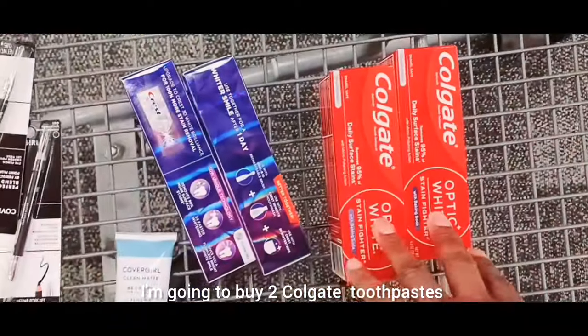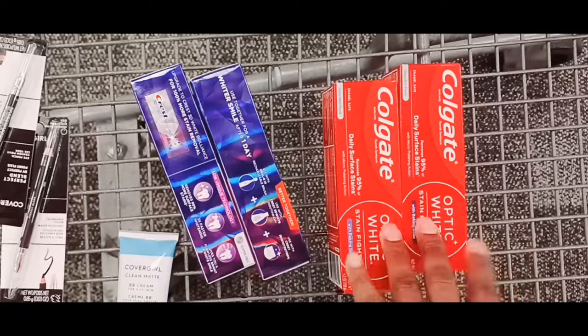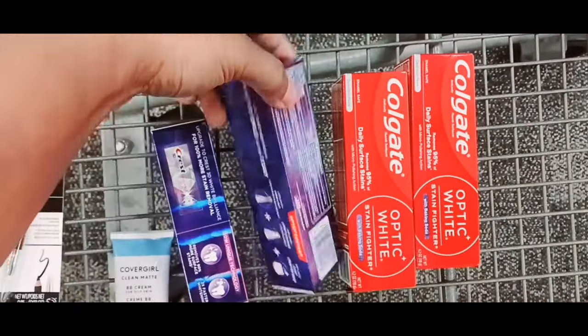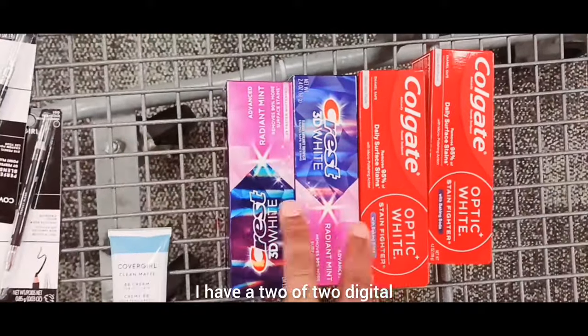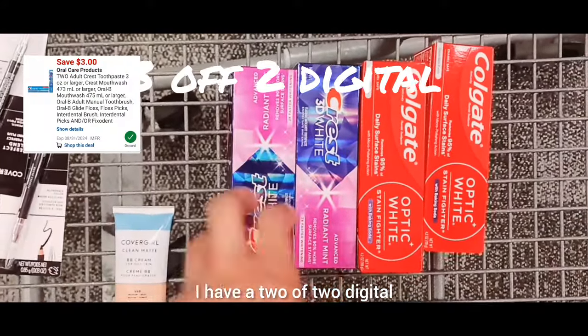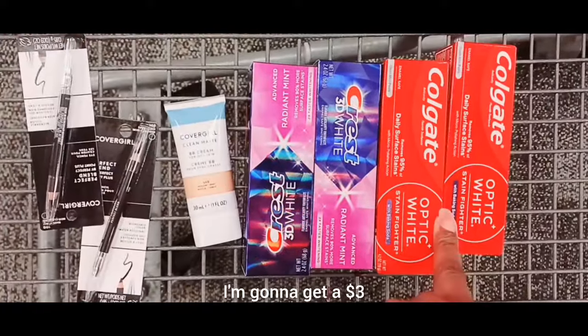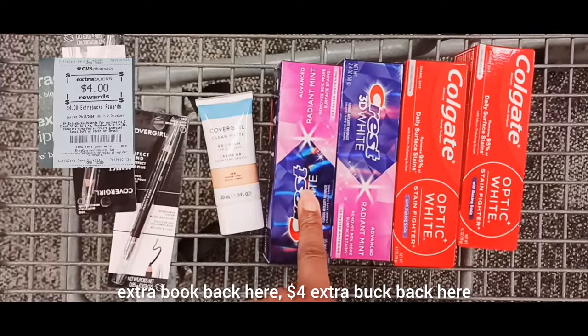I'm gonna buy two Colgate toothpastes. I have a $4 off 2 digital. I'm gonna get two Crest. I have a $3 off 2 digital. I'm gonna get a $3 extra buck back here, $4 extra buck back here.